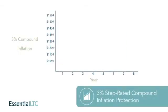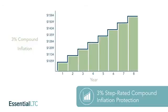Now let's look at the policy with the 3% step-rated compound inflation protection. Because this is also a 3% option, the daily benefit amount grows by 3% every year, just as it did in the previous example.